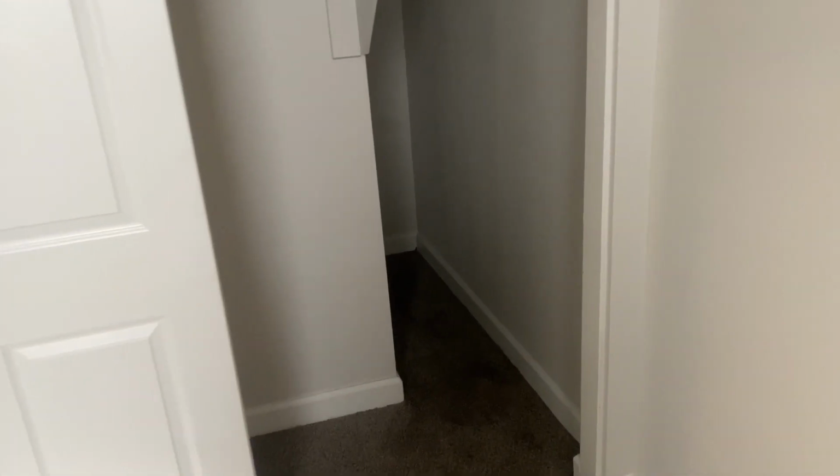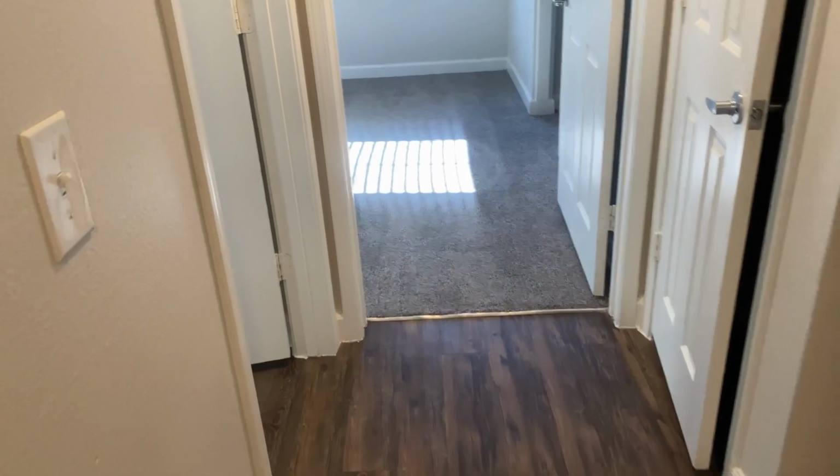So you step in, they have a little corner in the closet. It's literally a little corner, and I didn't like that. And so, yeah, that's what that looks like. And while we're on the topic, I did not like the carpet in this apartment either. The vinyl wood flooring I could bypass, but the carpet I didn't really like, you guys, honestly.